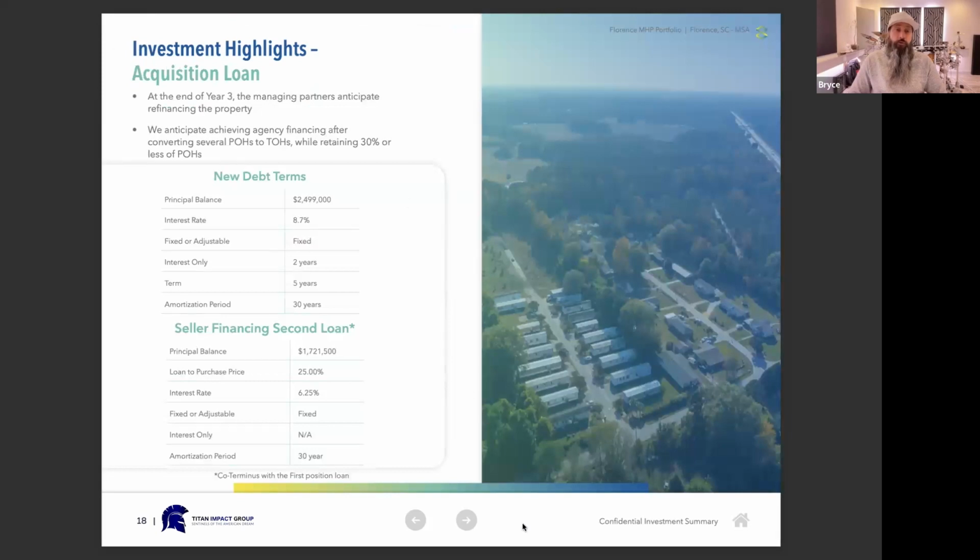And there's actually two loans here. We're getting a new loan, and we're getting a seller financing second. The reason we're getting a seller financing second is to increase the overall LTV, making the overall deal jive a little bit better. And we've been really good at getting seller financing lately at a lot of our mobile home communities, which is super attractive and super appealing. So we're projecting that at the end of year 3, we're anticipating refinancing the property. But until then, these are the debt terms.